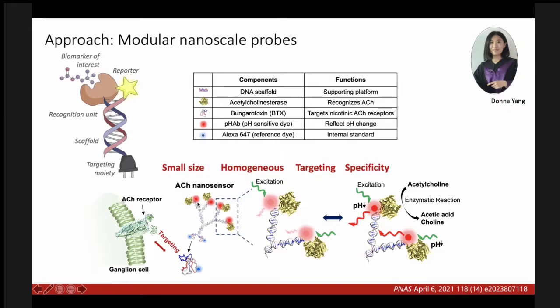And in this case, we used a fluorescent pH indicator. As the environment becomes more acidic because of the acetylcholine esterase, there's a localized change in pH, and our fluorescent reporter increases its intensity. This is a reversible process. As the acetylcholine goes down in the area, this goes down as well. So we can see a rise and fall in fluorescent signal due to the enzymatic reaction. And then finally, we add a targeting moiety here, BTX, and this targets this nicotinic receptor and binds the sensor in place so that we can make our measurement.